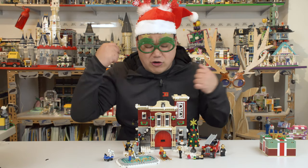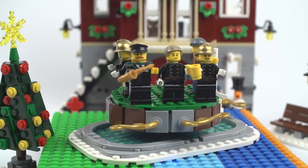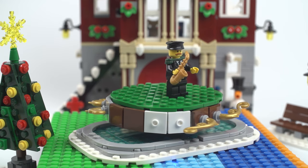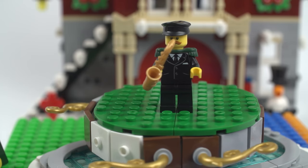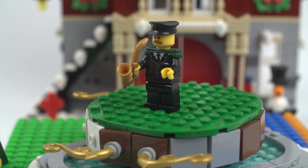And of course, it's time to look at the minifigures. Let's check them out here. Ooh, of course, LEGO's minifigures are usually flawless in their printings. They look really, really good. And this is the guy that was sitting on the bench earlier with a saxophone. I like his shoulder pads and I like his moustache. He's pretty cool. So saxophone guy.